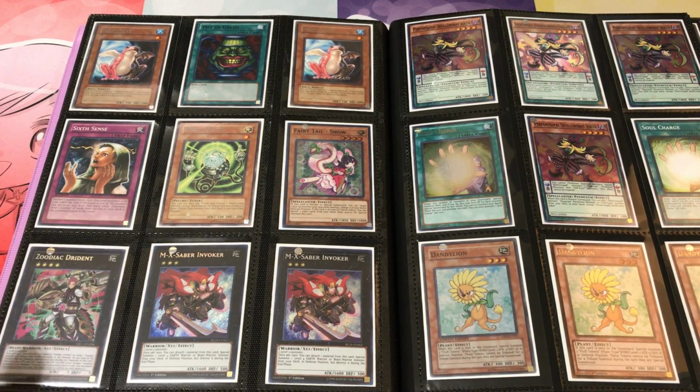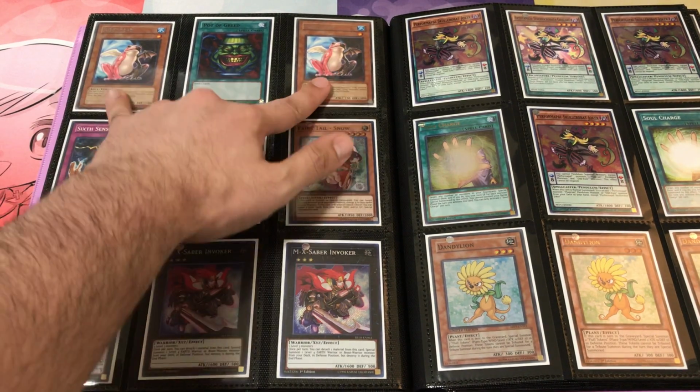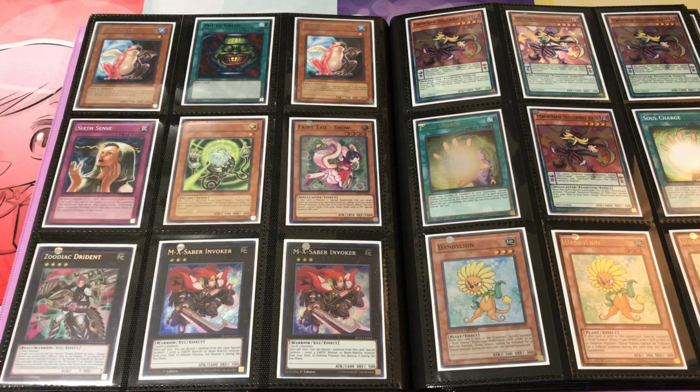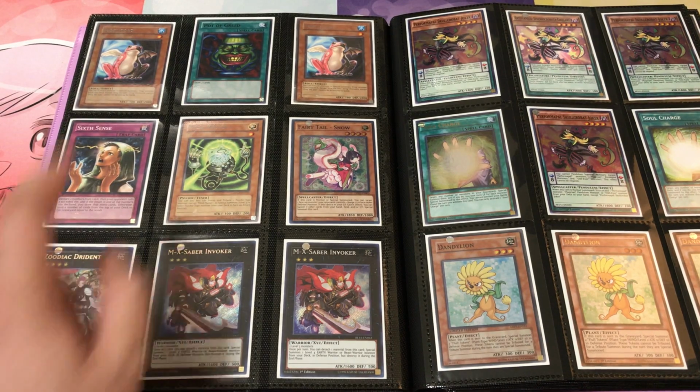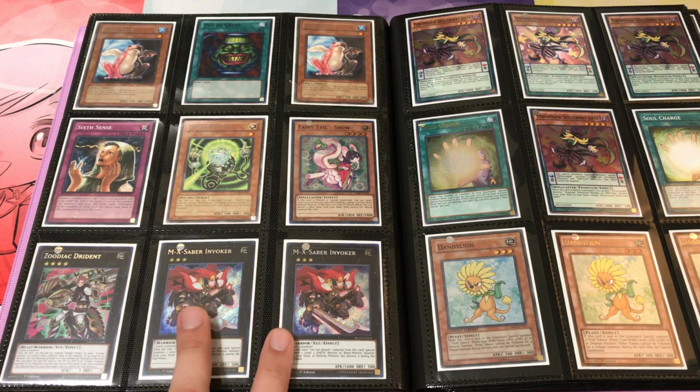I don't think it's ever going to come off the list. If it does, it might have an errata, but other than that. Substitutes, I was going through some rare tins, found those, thought I'd throw them in. Same with the Mind Master. Invoker, was so sad to see this go, mostly because of X-Sabers.